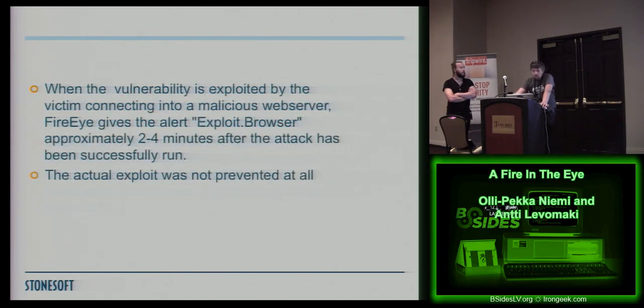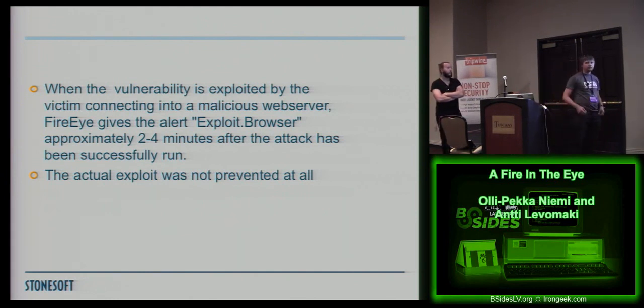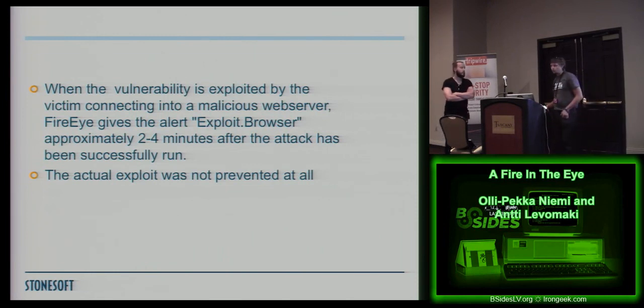So when we exploited the vulnerability, the victim is actually connected to the malicious web server, and then the web server gives the exploit to the victim, and FireEye gets the exploit in the browser, but it takes 2 to 4 minutes to run before it's giving the alert. So those 2 to 4 minutes it is simulating and running that, and it has no clue what is happening during that time. And the actual exploit, of course, was not prevented because it's not really inline, but it only takes a copy of the web traffic and then runs that in the virtual machines inside.